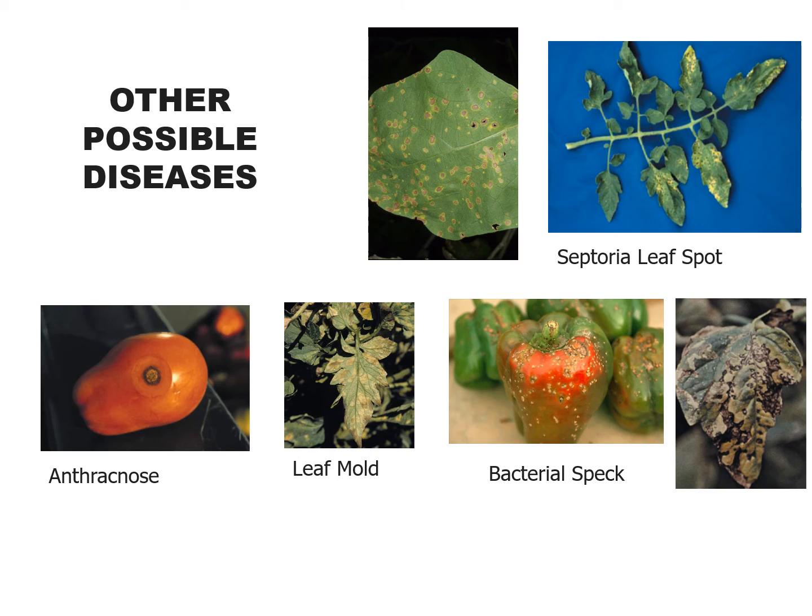Some other possible diseases, we have Septoria leaf spot. You can see the little spots on the leaf top there. We have anthracnose, which usually attacks fruit there on the bottom left. And we have leaf mold, which is just the gray mold that grows under the leaves. That's usually in high moisture times during the growing season. And then we have bacterial speck. Bacterial speck, obviously, is a bacteria. The Septoria leaf spot, the anthracnose, the leaf mold are all funguses.